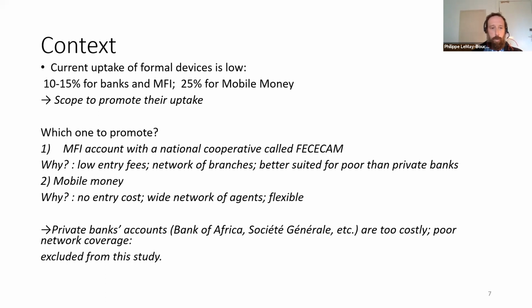The entry fees are low. The network is extensive. There are more than 100 branches across the country, and it's much better suited for the poor. And the second one we want to look at is mobile money. There's no entry cost, it's very cheap, and there's a wide network of agents. Agents are required for you to make some transactions, so it's important to have that in mind. And they're flexible, much more flexible than the MFI account, but still the MFI account is flexible. So you can go during opening hours and do your transactions.